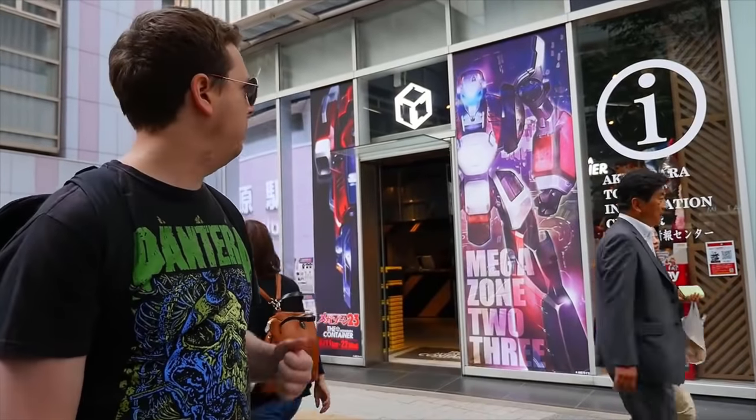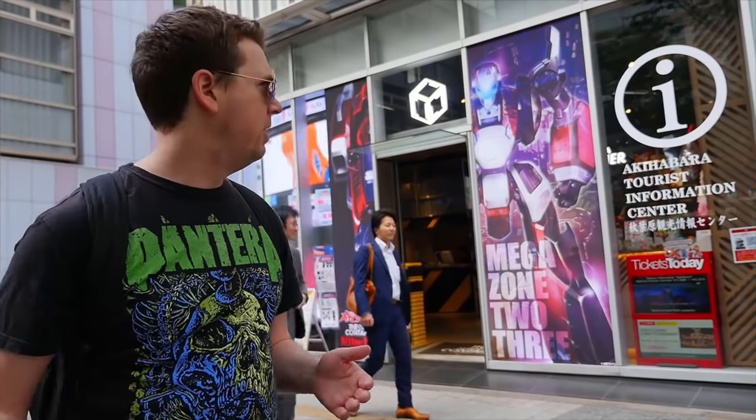All right, so here we are in front of the Akihabara container. As you can see, all decked out with Megazone 2-3. For those who don't know, classic 80s cyberpunk slash mech anime. It's getting a reboot this year, so they decided to grace us with this awesome pop-up shop. So let's get inside and see what kind of goodies they got.